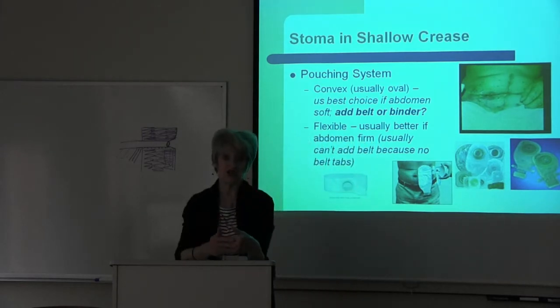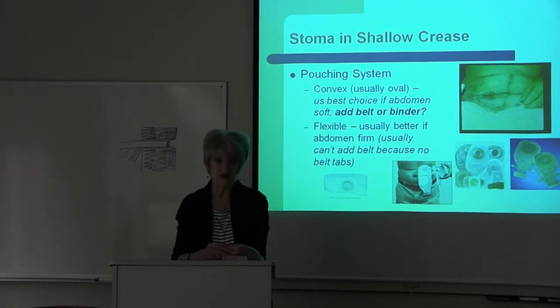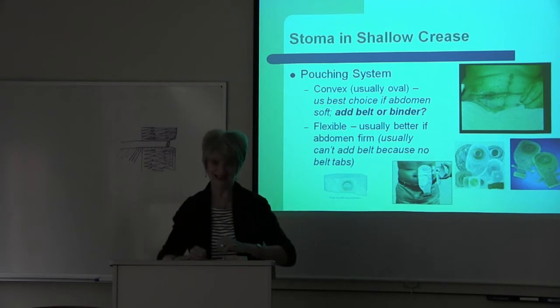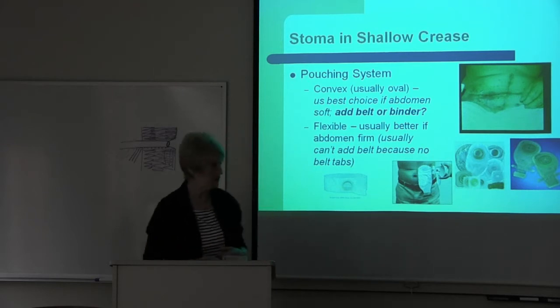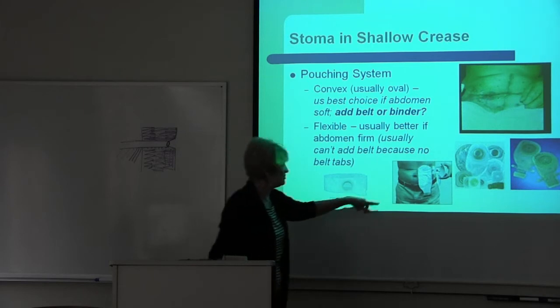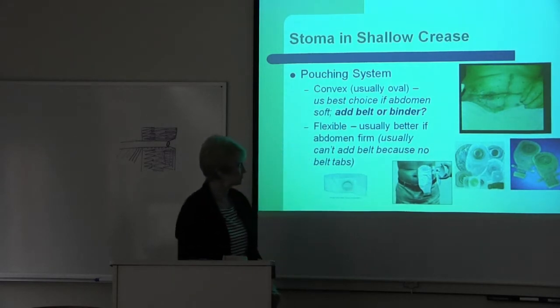Anytime you're putting a patient in a system with convexity, you think about, would it help to add a belt? Would it help to add a binder? And then your decision making is, where is the stoma? Close to the belt plane? Go the easy, inexpensive route, add a belt. Away from the belt plane, you're going to be forced to look at a binder or a support undergarment that can be modified to allow you to pull the pouch through. So here you see a binder. Here you see a patient wearing a belt.